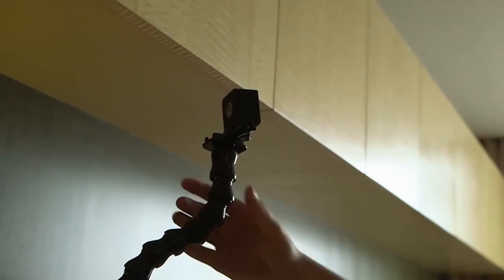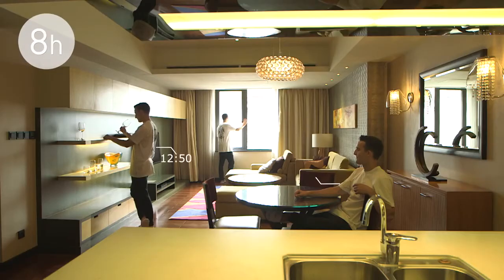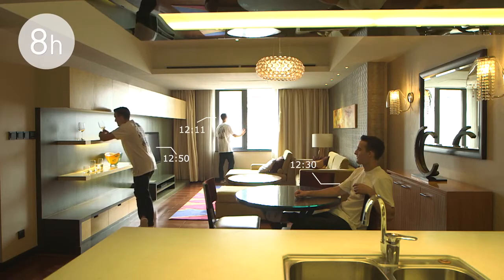Mokacam can also be used as a security camera. Set it to motion detector mode. Put it anywhere you want, and it will last for 8 hours without a power supply.